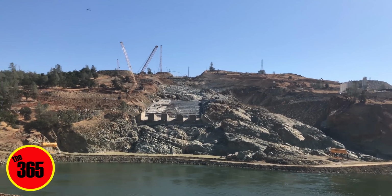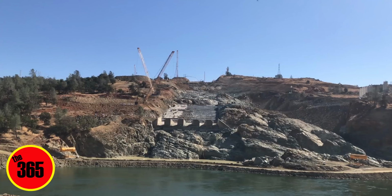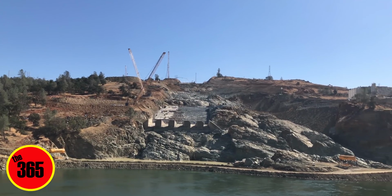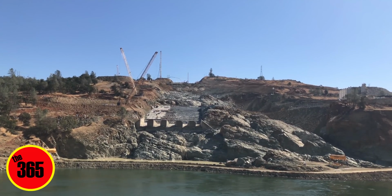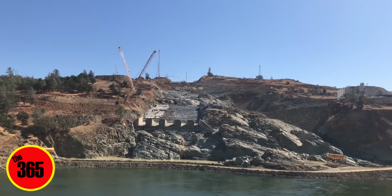We're gonna leave the top. It's a little over 750 feet. We're going to leave that all the way up to the spillway gates. We're going to reinforce it and tie it down and clean up some of the cracks and things that we can find, and secure it for this next season. And that'll be part of the replacement of next year.